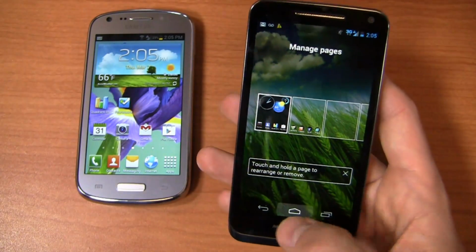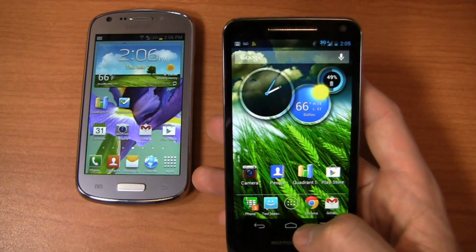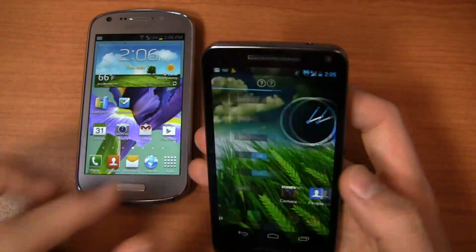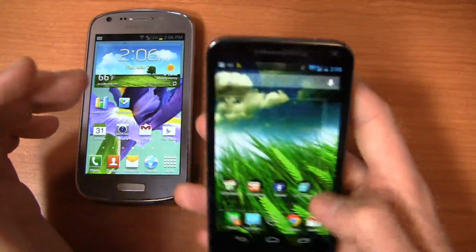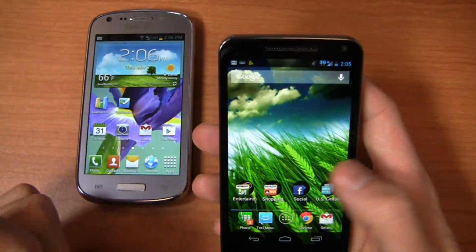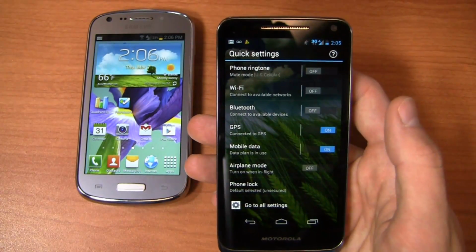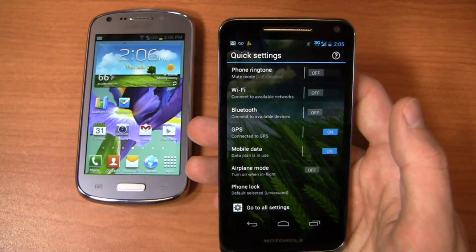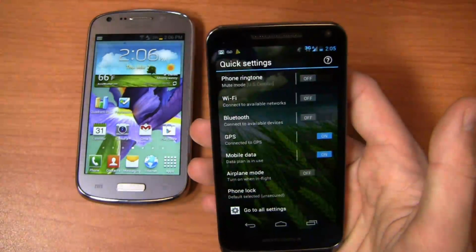Maybe you don't care. But even this, let's say I want to make this my home screen, I go home and it automatically defaults to the left page. So as you can see here, for example, if I move this to the third one and I go over there, when I hit home, it defaults back to the one that's closest to the left. Now, quick settings are useful. I do like having ringtone, Wi-Fi, Bluetooth, GPS, all this stuff quickly and easily accessible just by swiping to the left. That's a nice setting.